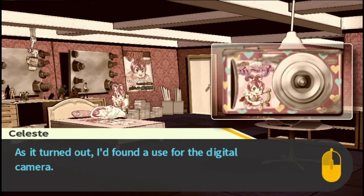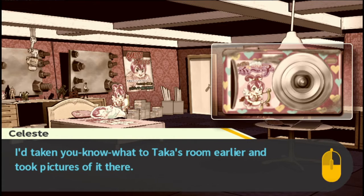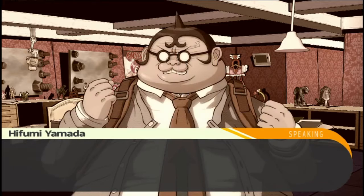As it turned out, I'd found a use for the digital camera. I'd taken, you know what, to Taka's room earlier and took pictures of it there. I deleted the picture as soon as I'd shown it to Hifumi, of course.